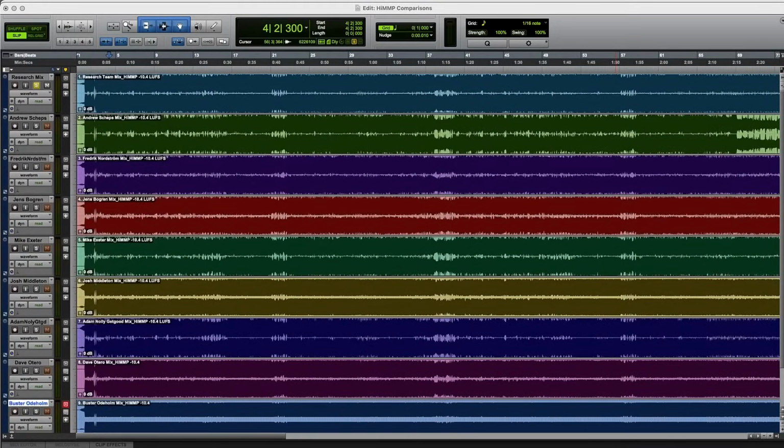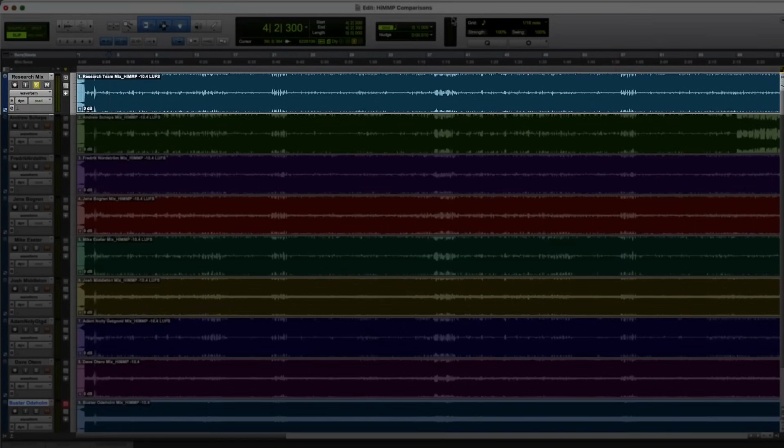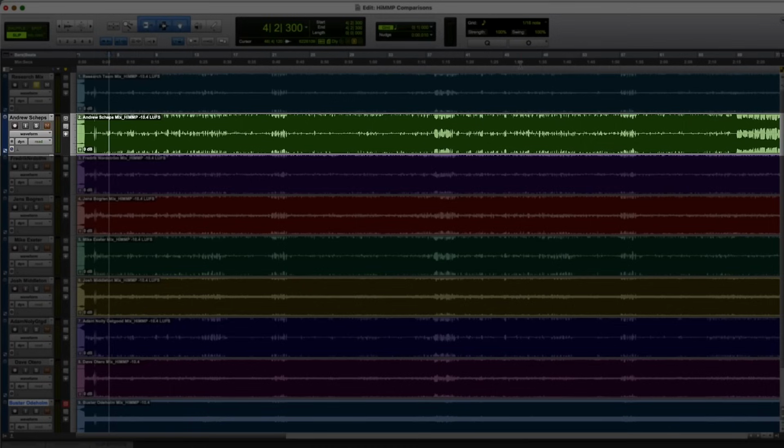Along the way, what we've got, as you'll see on screen here, we've got them in chronological order. So the first mix that was actually carried out was by the research team. And the reason we did this is that some of the producers wanted a reference mix. They wanted to say, well, thanks for the multi-track, but can I have a reference mix to give me a general context for the production? So we did that. And then from there, the first mixer was Andrew Sheps.